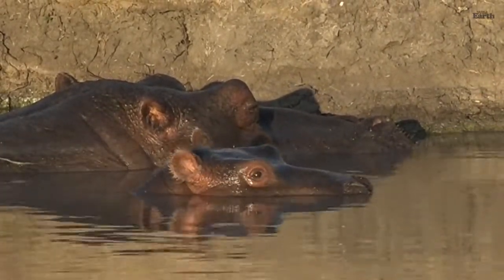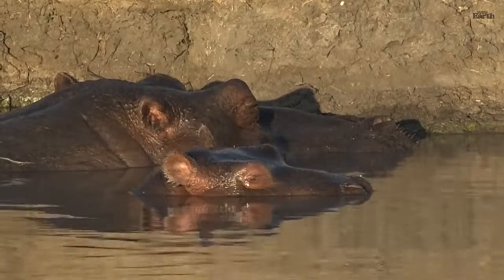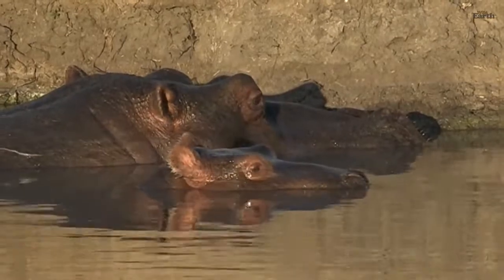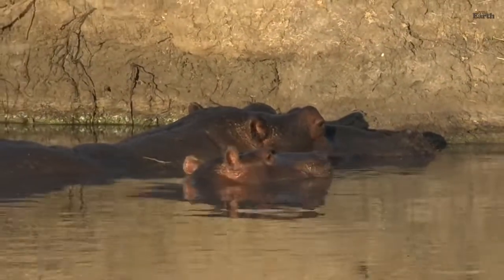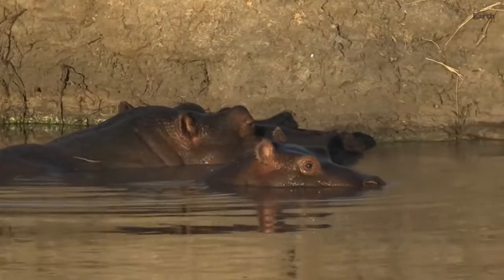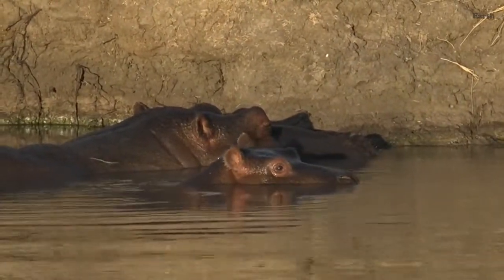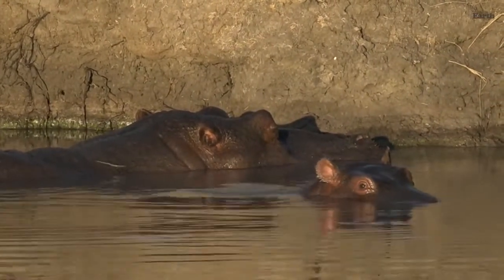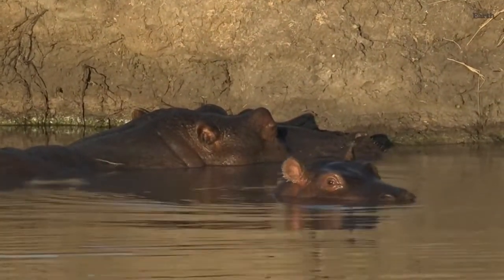Hippo's lower canines are modified into huge tusks, just like elephants, although slightly different. It's actually a modified tooth that you're looking at, and they grow continuously in hippos, and they can end up reaching about half a meter, well over a foot.